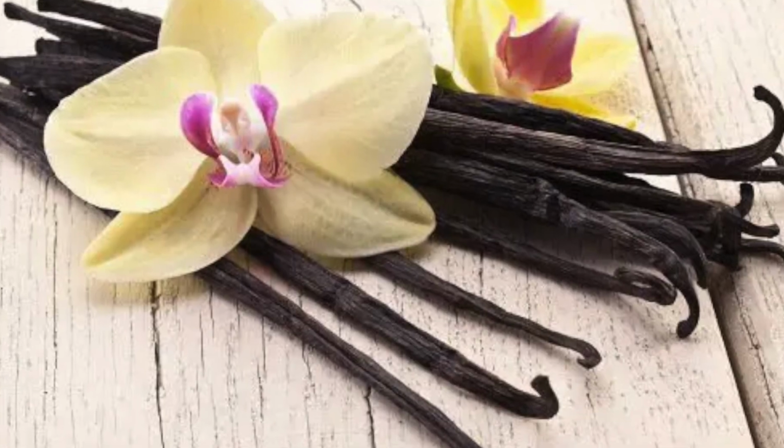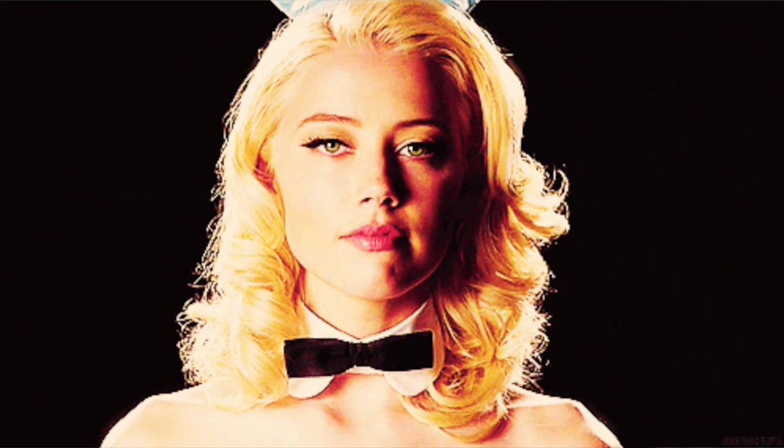Oh yeah, definitely remember the incense. It's got maybe vanilla, maybe a little bit of amber. I don't know. This is one that I will have to revisit.